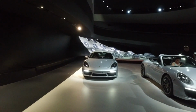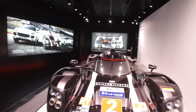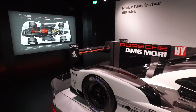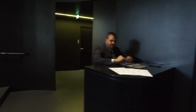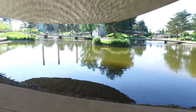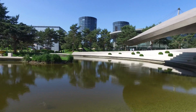Yeah, interesting. Let's have a look, see what we have here. Yeah, they just won Le Mans again. Oh, that's the Le Mans racer. There you go. Porsche just won again, despite the difficulty. Yeah. So it's like a very simple experience center. Yep, that's the Porsche Pavilion.